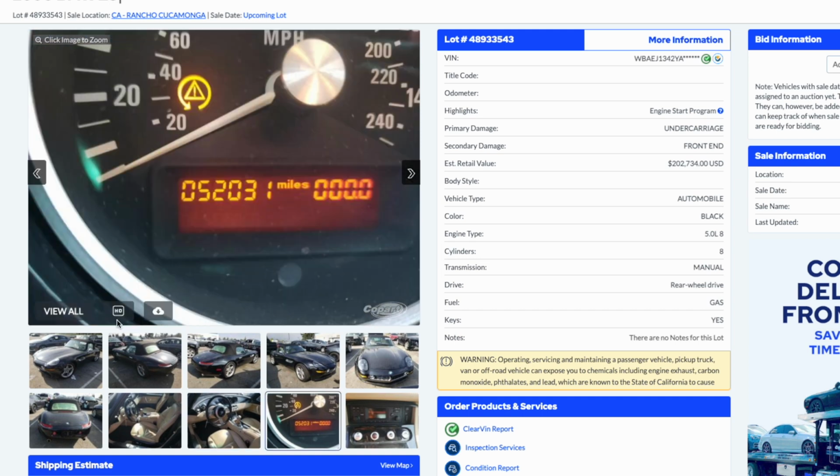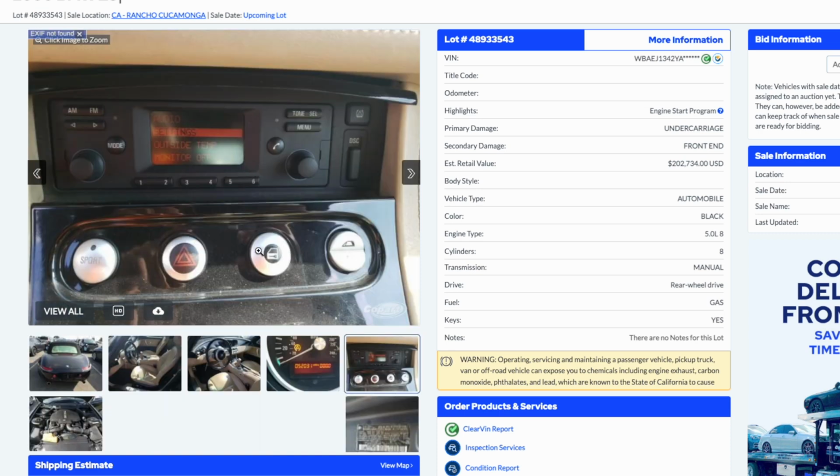And you can see miles. Copart didn't delete this picture, so you can see it's 52,000 miles. Next picture is not that significant. I mean, I would just buy this car for driving experience, not for this part over here for sure.